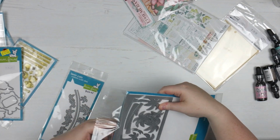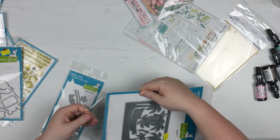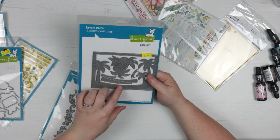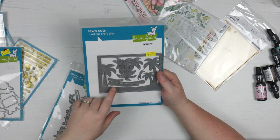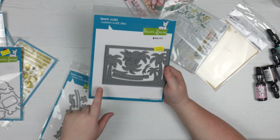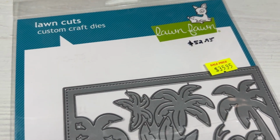And I just love that the palm trees were sort of what I was aiming for here. This is the Tropical Backdrop die. It comes with the palm trees, which I really like because I will be able to use them on other cards as well as these ones because they cut them out. And you've also got the border, of course, and that sort of beach look. As you can see, it was on sale, so that makes it a bonus.